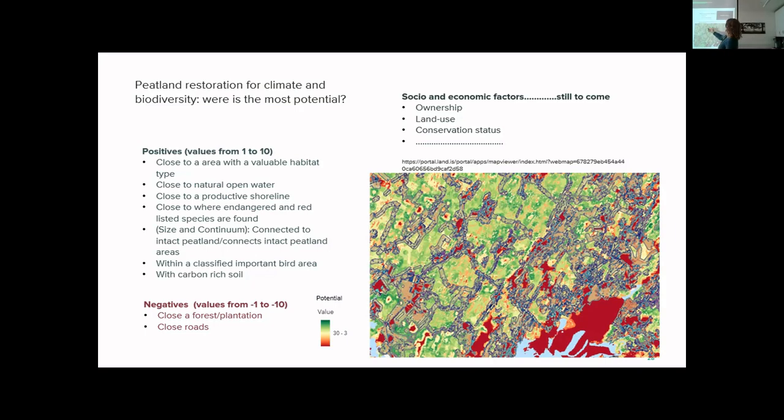So, for example, if an area is close to a very important bird area, is close to a pond, but is used as a hayfield or for producing barley, it gets negative for the land use because it's very unlikely that we can restore it. And so areas that are green are quite favorable for restoration, but when they are red, they're not as favorable. So we are hoping when this is ready, we can just see whom we should buy this land from or something like that. This is very important.